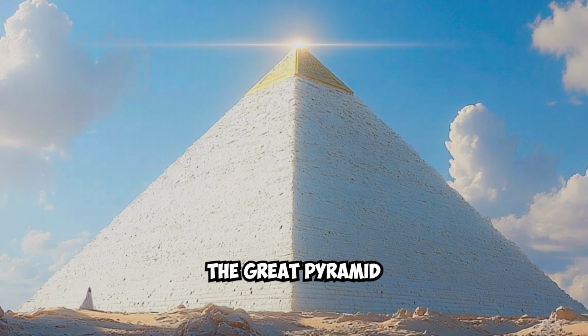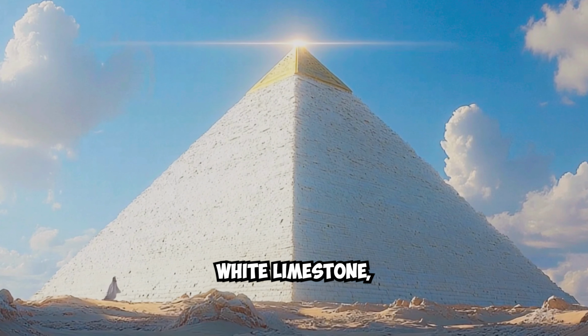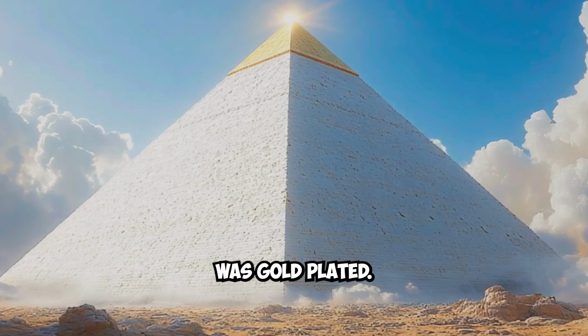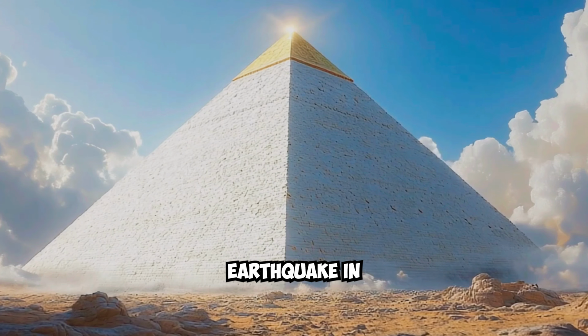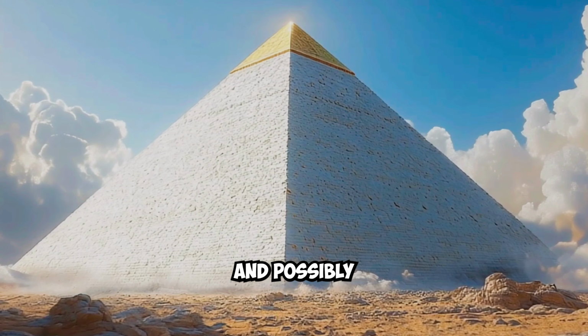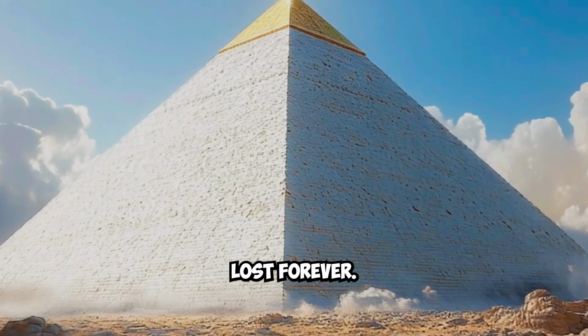Originally, the Great Pyramid was covered in smooth white limestone, reflecting sunlight like a beacon. Rumor has it the capstone was gold-plated, but a devastating earthquake in the 1300s damaged it, with stones repurposed and possibly even the golden capstone lost forever.